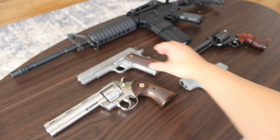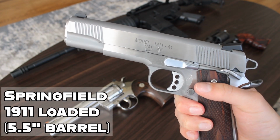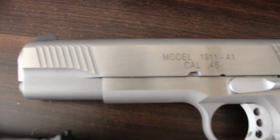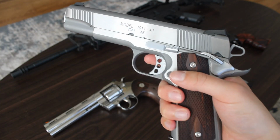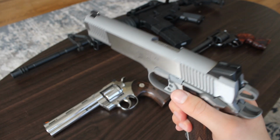All right, now the list starts to get a little bit better. The second one I picked up was a 1911. This is the Springfield M1911A1 Loaded. That's the model name actually. It's called Loaded. I think that's because in California you're required to have this little mechanism at the top of the slide, which shows you that a bullet has been loaded in.